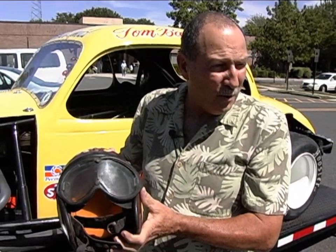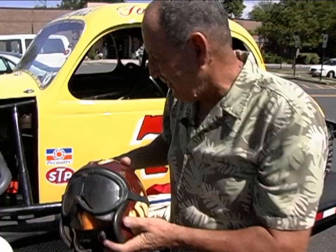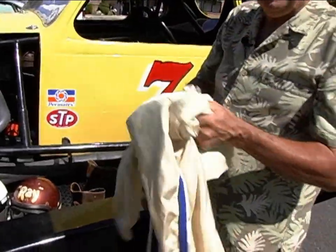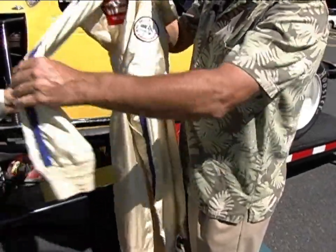Before this, they had the Cromwell, which was made out of paper mache, wasn't it? So you had helmets made of paper. Figure that out. And how about the outfit itself? This is a uniform from the early 1970s. It's a single layer. It's pretty light.